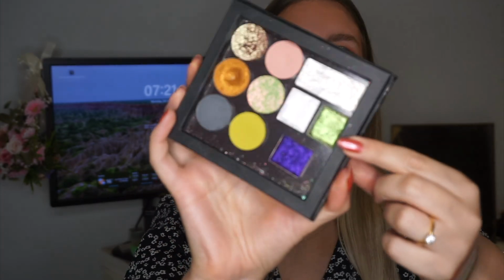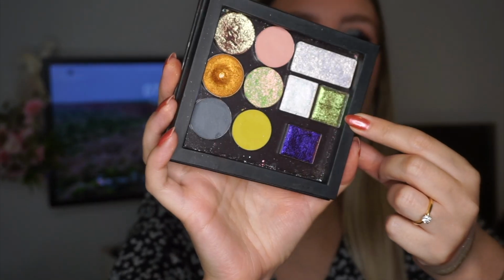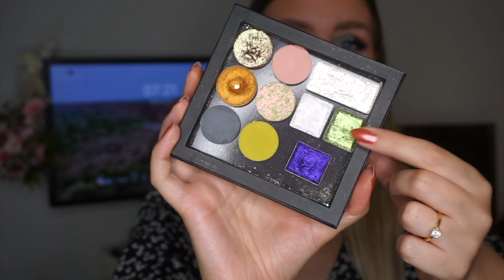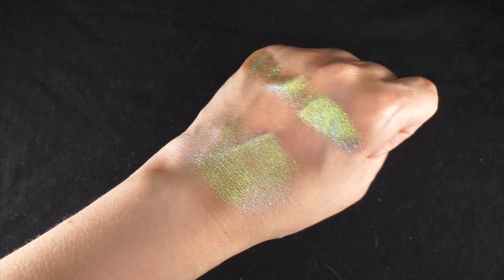Then the next shade is actually also an iridescent, but this doesn't look like an iridescent because it's one of their deep iridescent shades. And this is the shade Citron. So that is that shadow there, and of course I have also swatched it out. It is swatched out right there. It's a beautiful shadow. You can mainly see that kind of brown base and that warm green straight on. But yeah, let me show you the swatch insertion as well.